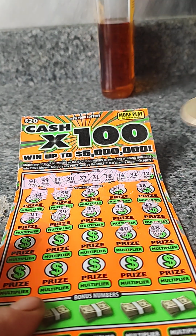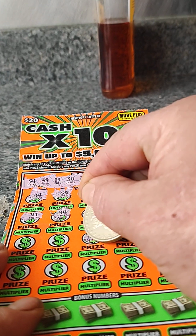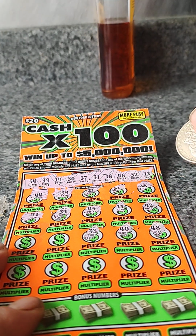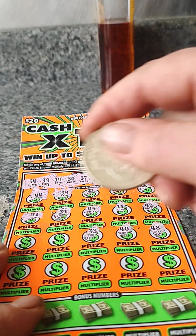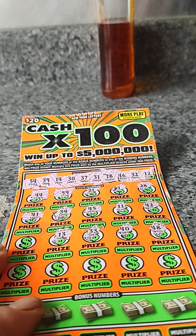And a 40, no 40s. 30s, but no 40s. 33, that's two power numbers. I don't have that. I like the 33, but I don't have that. Let's see what we got here. We got a 13. I didn't see it. 14 and a 12 was one in the middle.